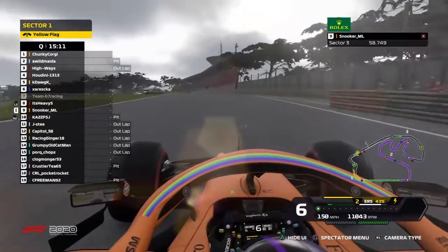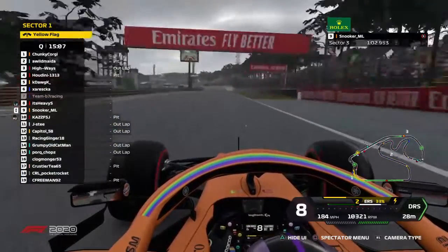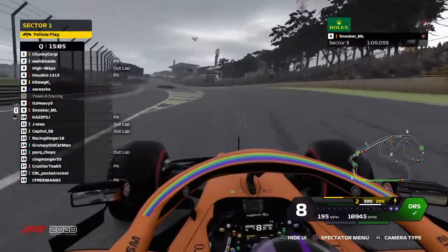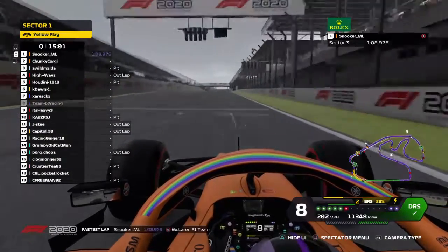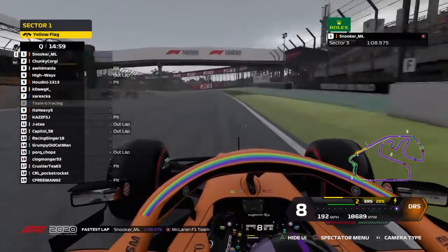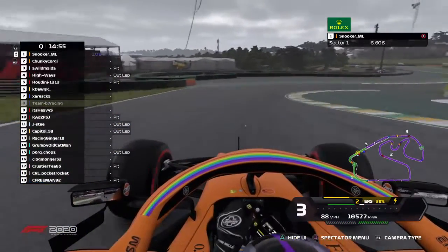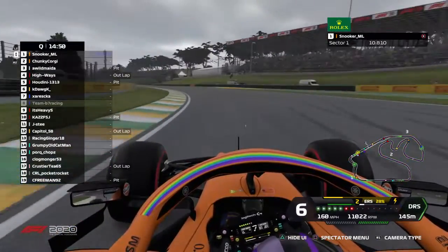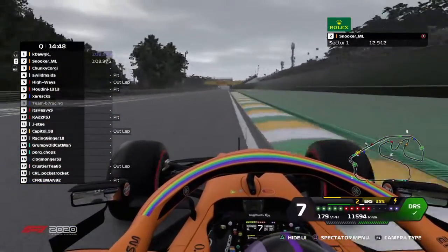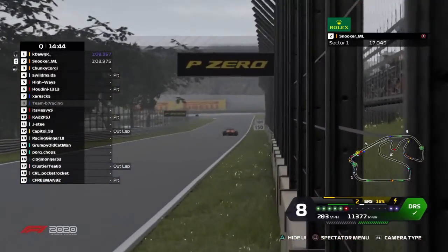Now, you don't need to let go of the accelerator pedal for the rest of the lap. A slight left kink, a little bit tricky in the wets, but here in the dries, no issues. Towards the line you go. You can hug that inside line there, heading towards the start-finish straight, taking the shortest line to the line, so to say. But for Snooker, it's a 108.9 to kick things off here in qualifying.